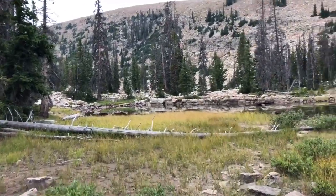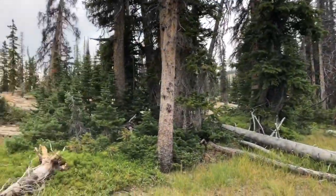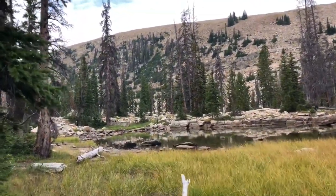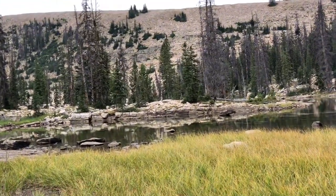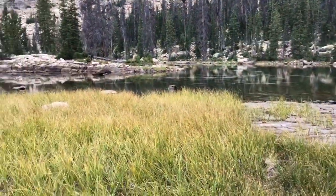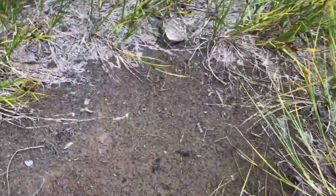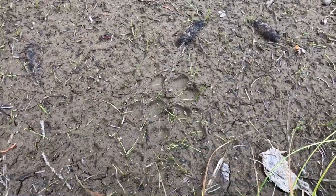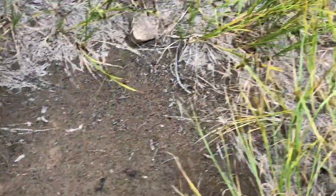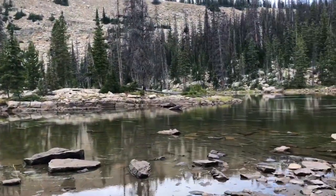And while I love to see moose in the wild, I like to see them from a distance. There's some dog tracks here. I don't know if they're coyote or dog. Some more. See, there's the dog track. Yeah, there's claws in it. It's dog. Cats scare me worse than moose do, and moose scare me more than bears do.